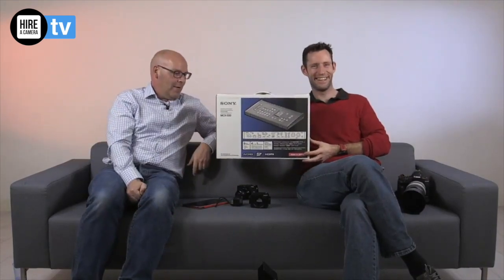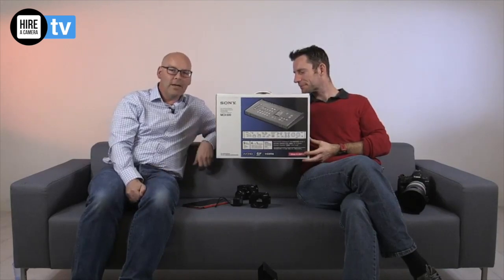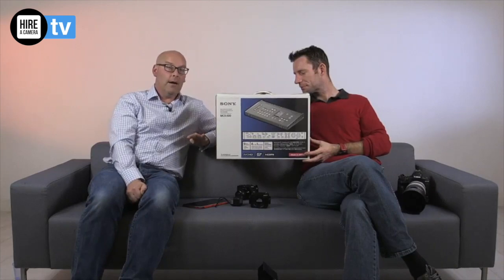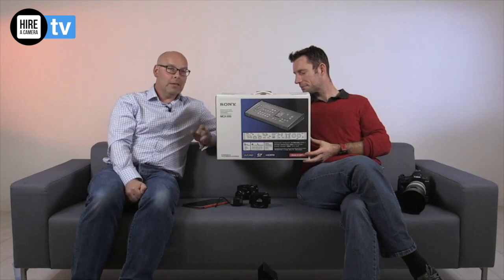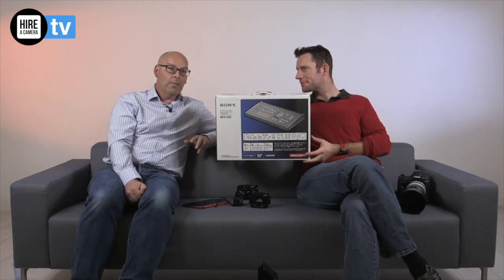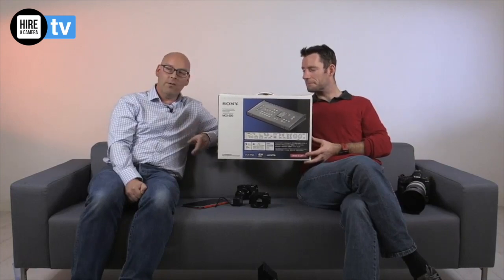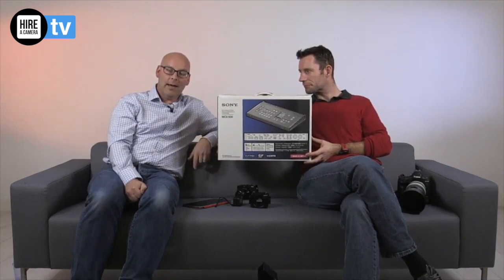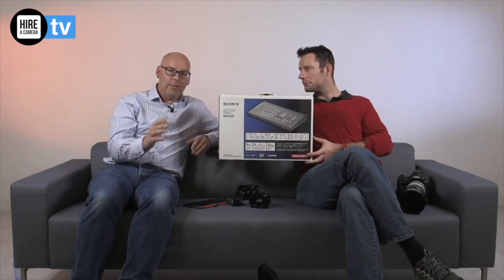So, the MCX 500, it is a live switcher. You've got four SDIs, two HDMIs, XLRs, so that you've got various different inputs. You can control them. You can connect up to a laptop via an Ethernet connection. Then you've got remote and setup of everything.